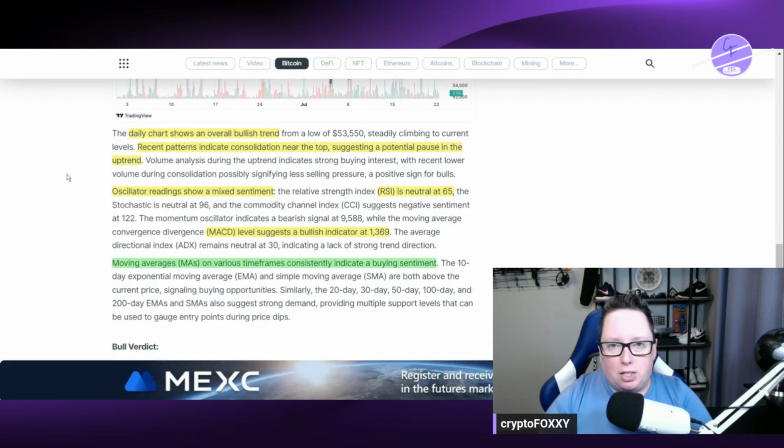Because we do have a number of things coming up. We have the Ethereum ETF dropping tomorrow. We also have talks of the Fed's potential rate cut. Obviously, we don't know what's going to happen there, but people are trying to gauge the feel of what's going to happen. The daily chart is showing an overall bullish trend.